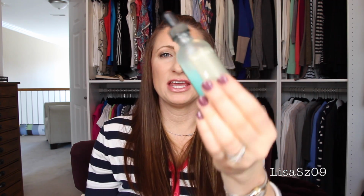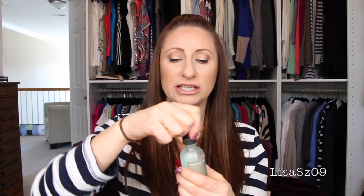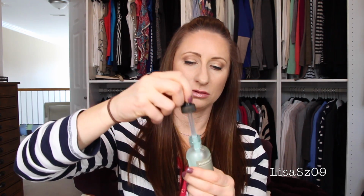People say that some of his products have a slightly earthy, some people say fishy scent to them. I don't find that in the items that I'm using, but some people say they do. This has an interesting texture. It is thin, but it kind of has that little bit of goopiness to it, but it doesn't go onto your face that way. You literally, I will show you how much I use.